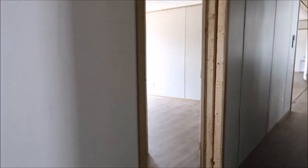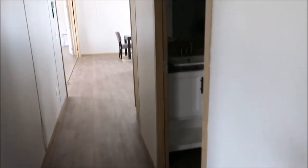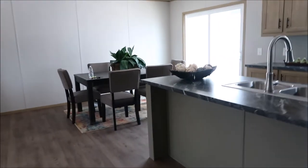Wait a minute. They took up a lot of living room. The living space, I see. It's big, but they took a lot of living space out. Okay, let's try this again. Okay, I walked in a circle.